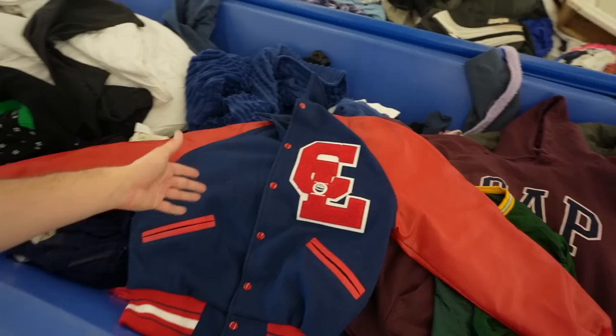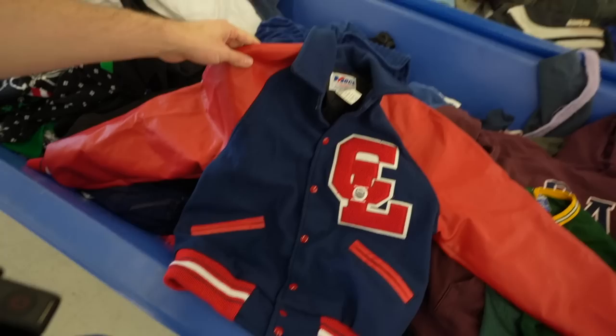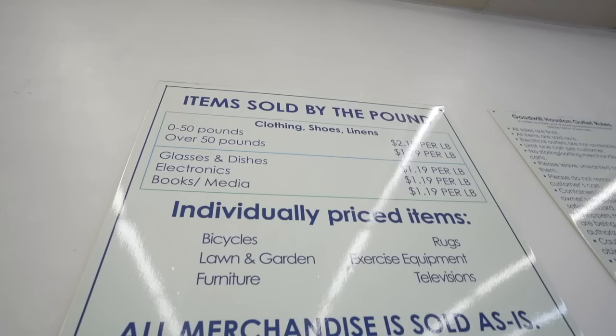Now the only thing about these heavy pieces, this will probably cost about $6 to $8. So it will have to be sold for more than that. And the Gap hoodie probably will also be around $6. All right, so that's one thing I have to keep in mind, is the weight of the garments.